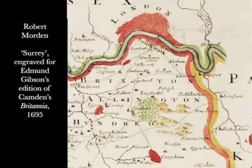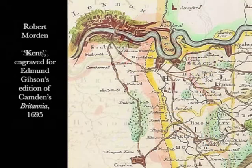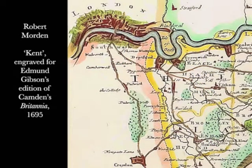Morden's map of Surrey shows an expanse of woodland stretching south from Knight's Hill and east from Streatham. His map of neighbouring Kent offers a different view, with the woods spreading either side of the road that runs from Croydon to London via Dulwich.